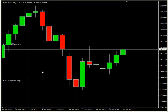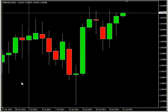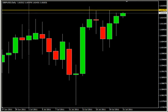All right, what am I looking for during this next week? I'm sorry, during this next session, rather. Look at the pound US dollar pair. It has created an inside bar. We will look for the breakout to occur.